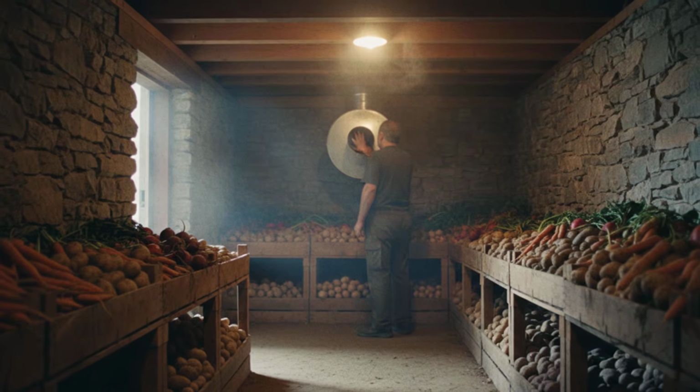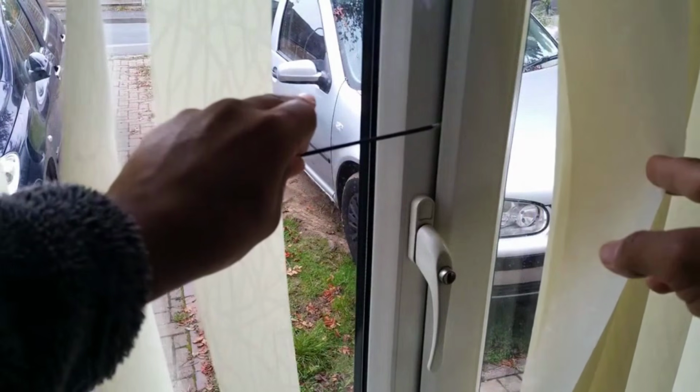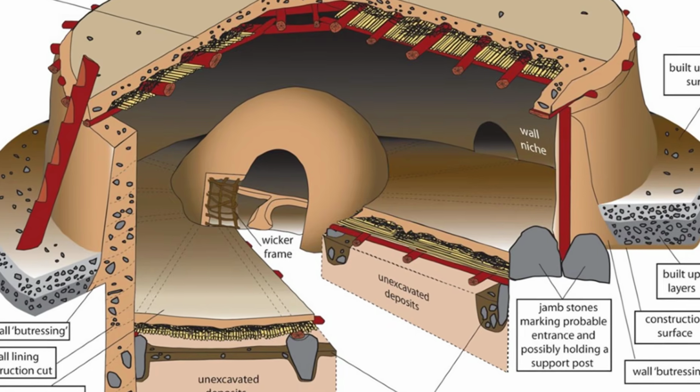Cool, dense outside air enters at the bottom, absorbs moisture and heat from the produce, and rises as it warms, exiting through the high exhaust. The flow is continuous and requires no fan, no motor, no power. It is convection, and it has been working reliably in this application since the Neolithic period.